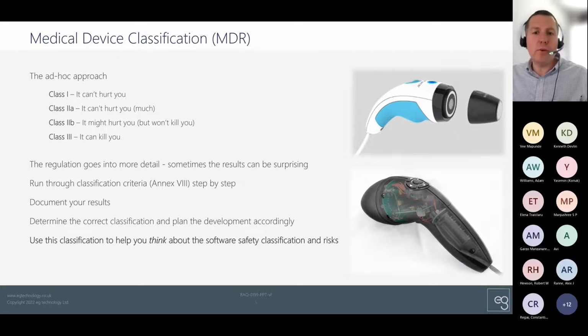As I say, they're generally straightforward, but can lead to some surprising results, especially with respect to devices that you might worry are at the higher end of classification, class 2B or class 3. But if you apply the rules carefully, you might actually find that it turns out to be only a class 2A or a 2B. As an example, the two systems pictured here are both used to image the skin to help detect skin cancer.